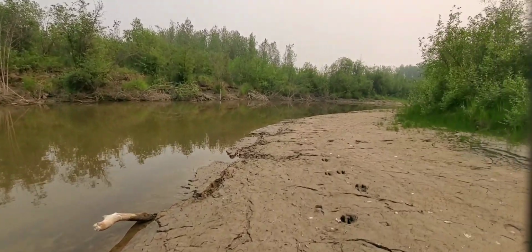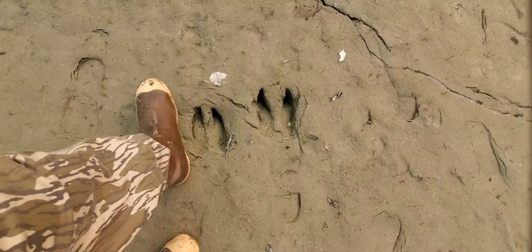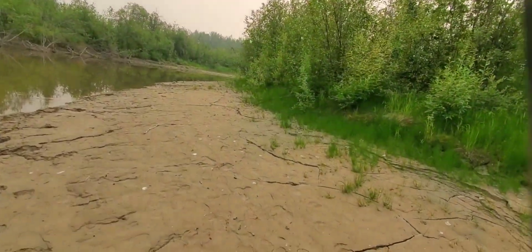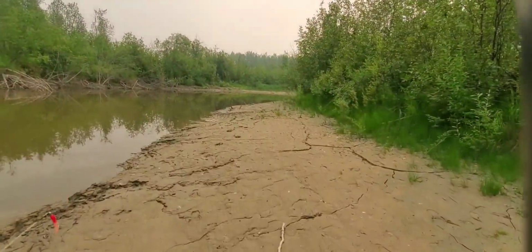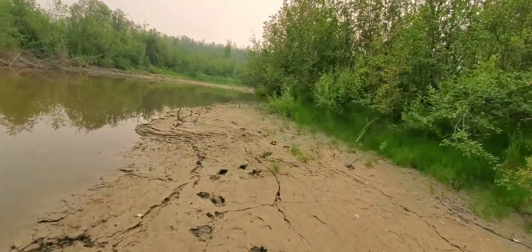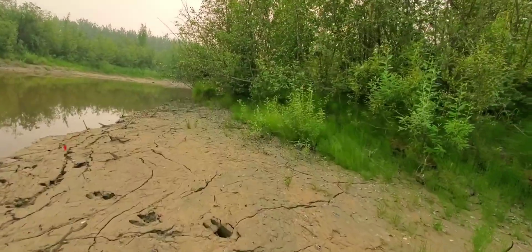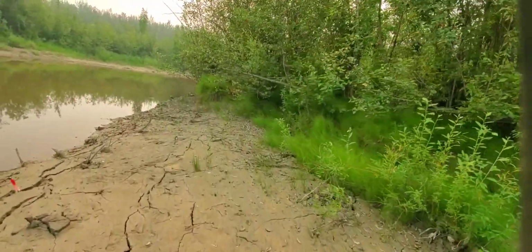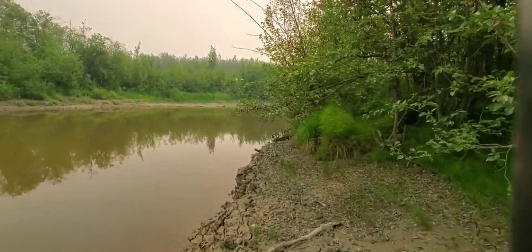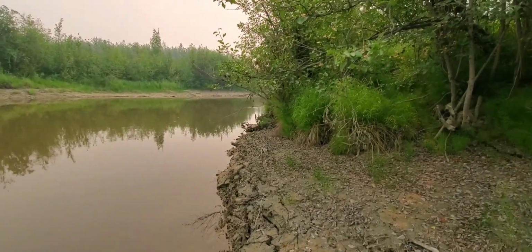But I'm easing down some nice size moose tracks in my boot to them. I'm gonna go around a curve, just kind of see what I can see. I don't know if I can walk too much more. It looks like it's running out of road. Yep. Running out of road.